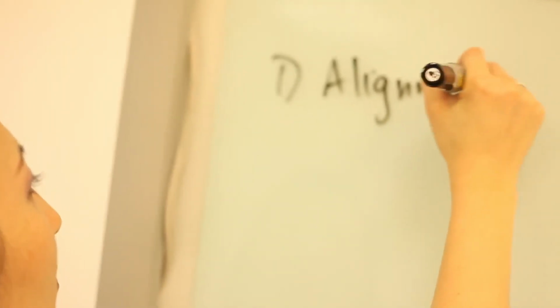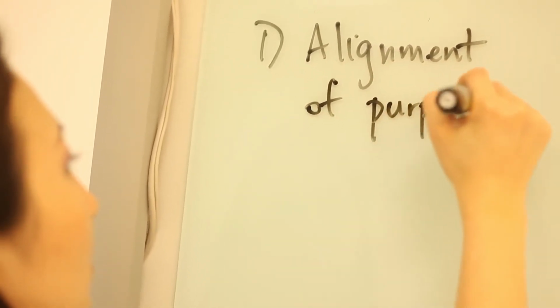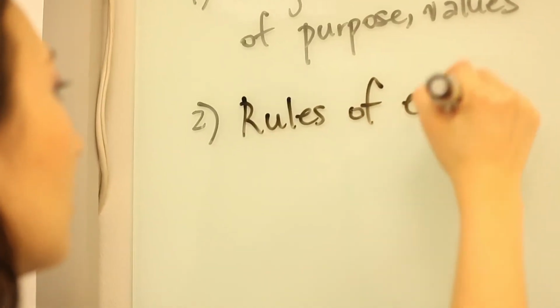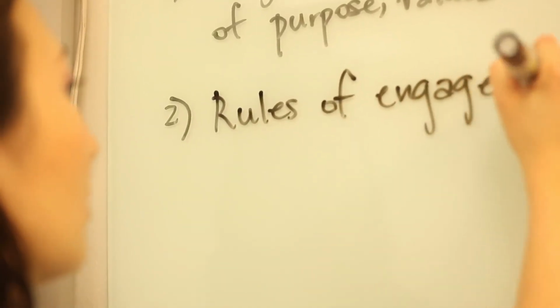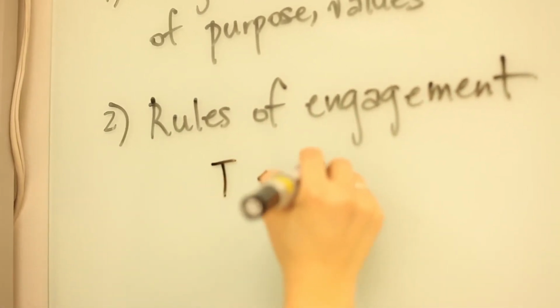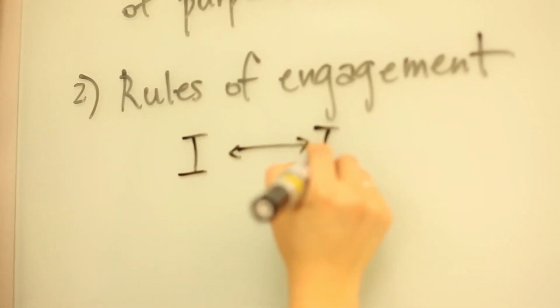The number 1 reason is that when you have that I-shaped person, you're making sure there's an alignment between what that person believes and what they're trying to accomplish. It creates meaning and purpose in the work that they do. The second reason, which is quite important in an organizational context, is that it defines the rules of engagement. How am I going to interact with you based on what you believe and what I believe? How are we going to work together? How are we going to take your T and my T and be complementary?